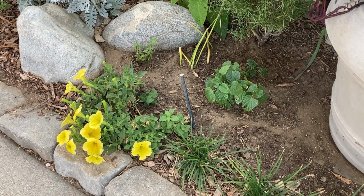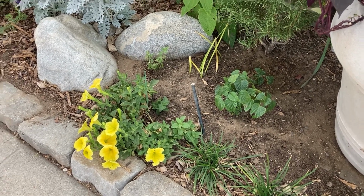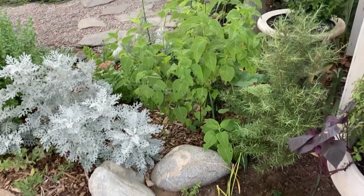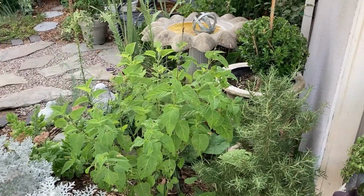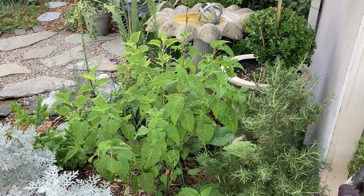They're not a bright light pink, they're not a red, but they're two different shades of a deep pink, almost leaning toward purple. So you can see my other salvia is looking really robust. It doesn't have any flowers on it at the moment, and it's a little chewed on, as is everything.